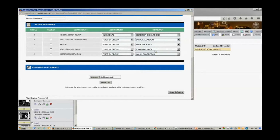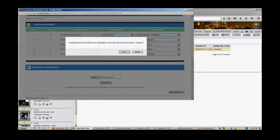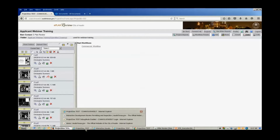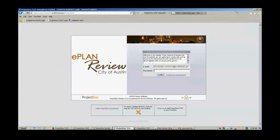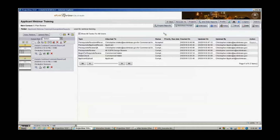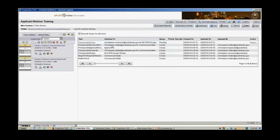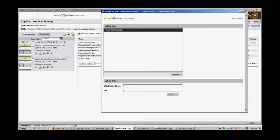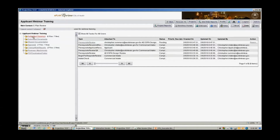So I click begin re-review, and now we're in cycle 2. Intake work is done, and now it's back to, close this window. Now it's back to the reviewer. The reviewer is going to re-accept their task. They're going to redo the review, note any changes or corrections that you've made on version 2. So I can show you what that looks like from a reviewer's standpoint. Oh, wrong button. You say, oh, there's the correction I asked them to make.